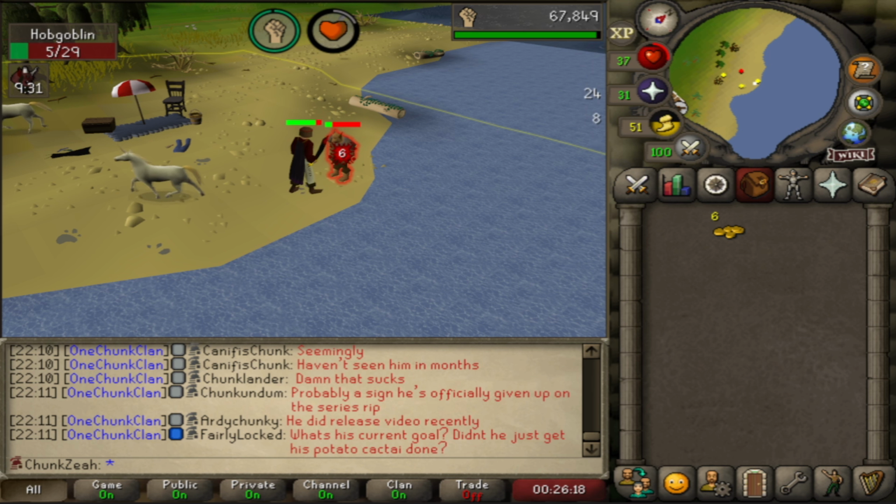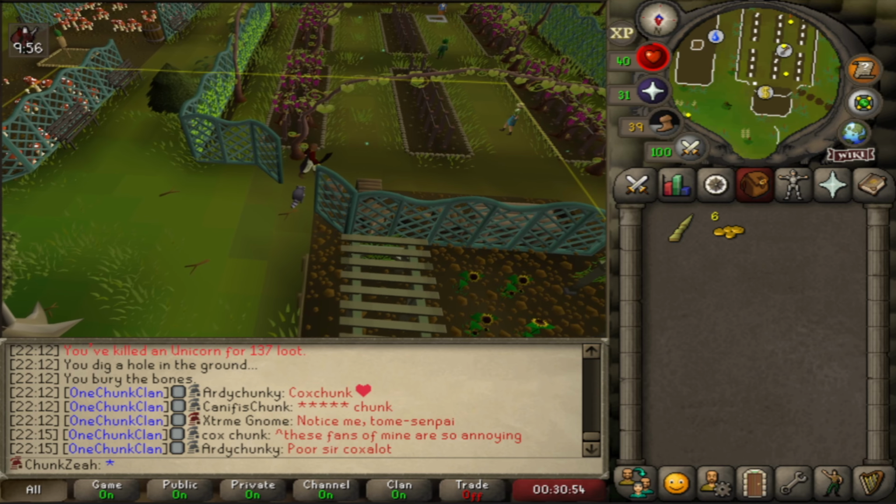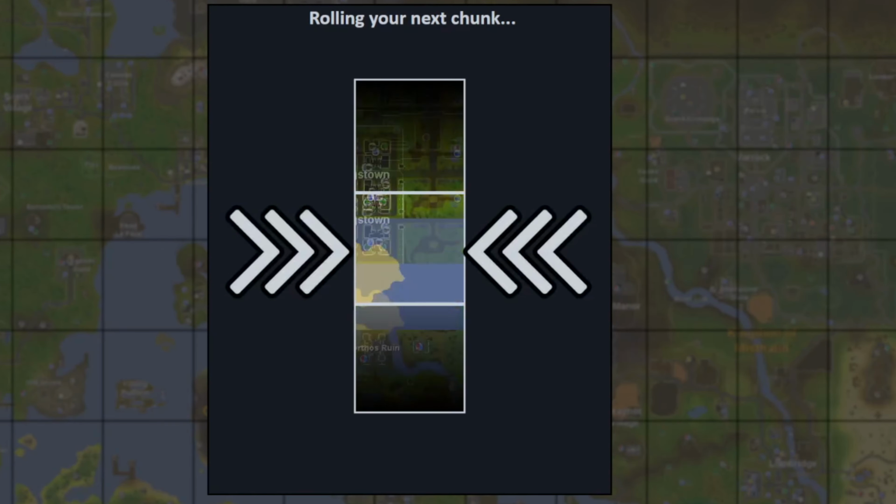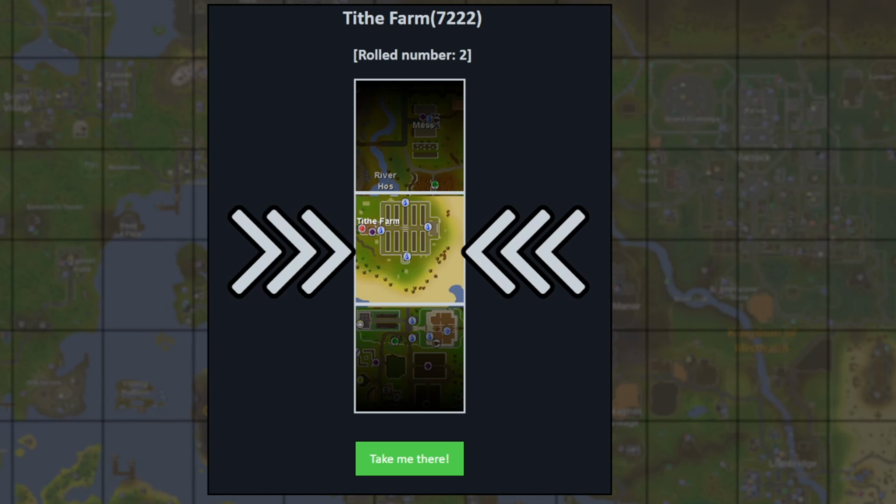After securing the steel longsword, I rolled yet another chunk, unlocking the Hosidius Vinery. As no farming training methods were unlocked, the Hosidius Vinery did not add any new requirements. I rolled another chunk and unlocked the Tithe Farm chunk.